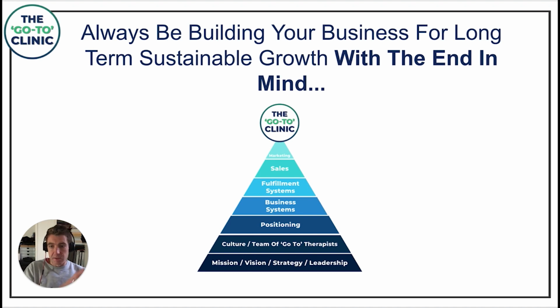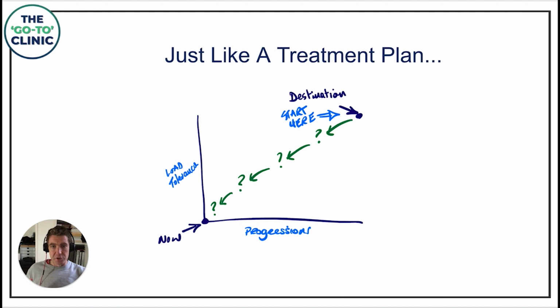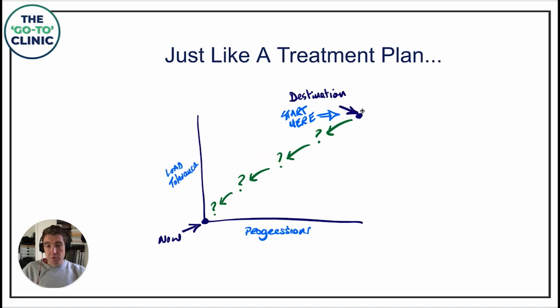Okay, and of course, I had to sit on all those leadership teams initially, but I set the business up using this formula in order to be able to eliminate myself from both businesses. Okay, and that all starts with mission, vision, strategy, and leadership. So just like a treatment plan, you need to know where you're going. Okay, and the destination in the go-to clinic formula is why this is the mission, vision, strategy, and leadership. Unless you understand where you want to get to, this is just focus.